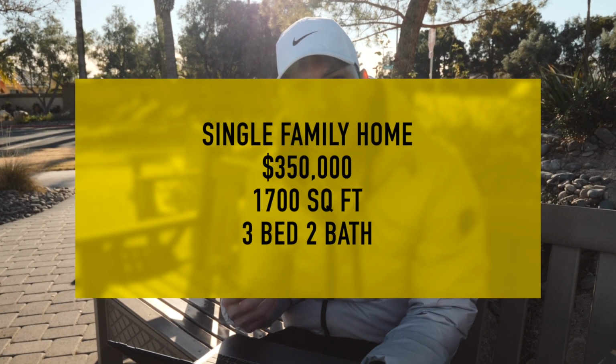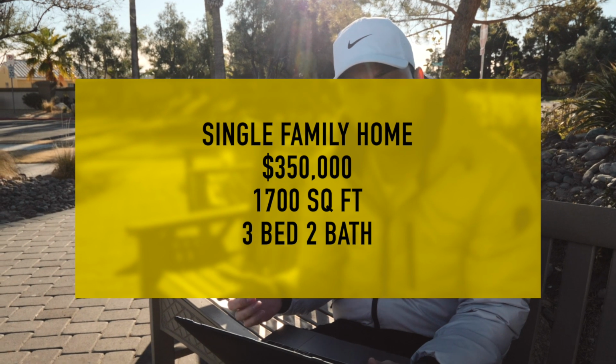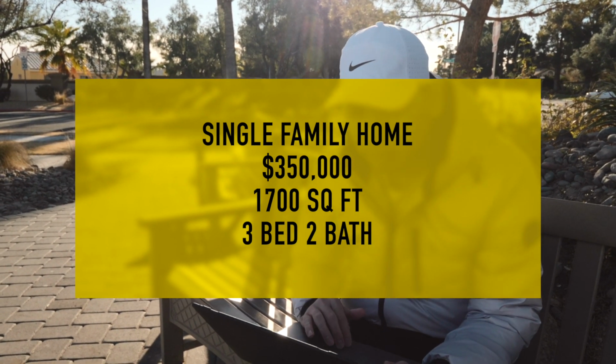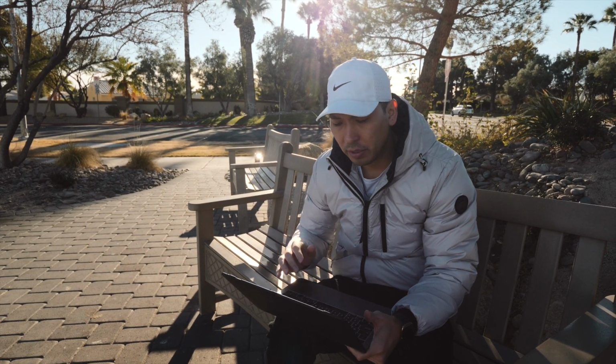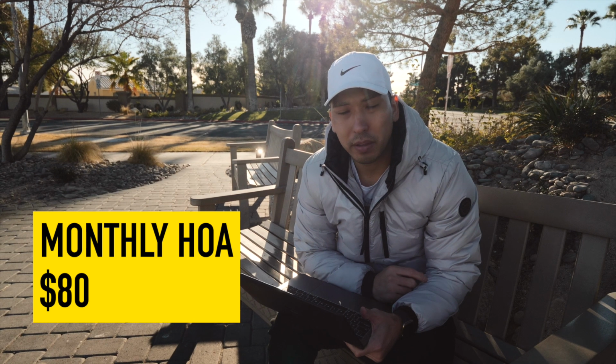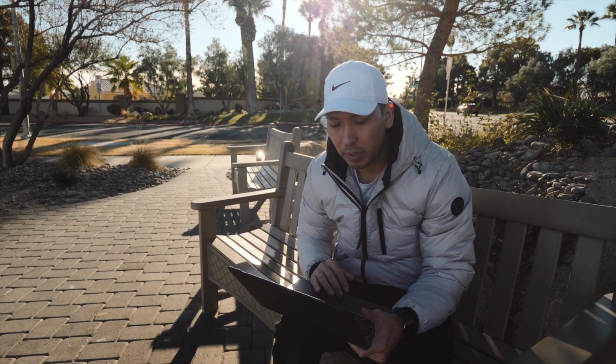Second up on our list, we have a single family home for about $350,000. This property is about 1,700 square feet. You have 3 bedrooms, 2 baths, so a pretty basic house, pretty standard. Your monthly HOA is $80 a month. So you can see the difference between the condo and the single family home, only $80 a month. So that's pretty reasonable.